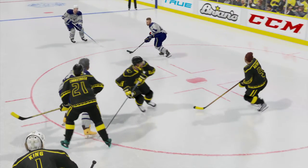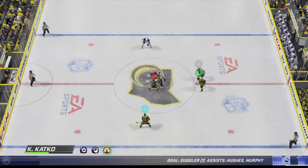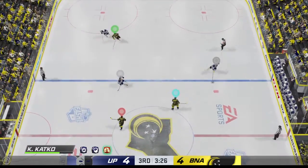They push. They're looking for the tying goal. They finally get it. Edmonton's answered back here late in the third. Huge third period goal to tie things up. They've really worked hard and deserved this spot in the game. Now we'll see at even.